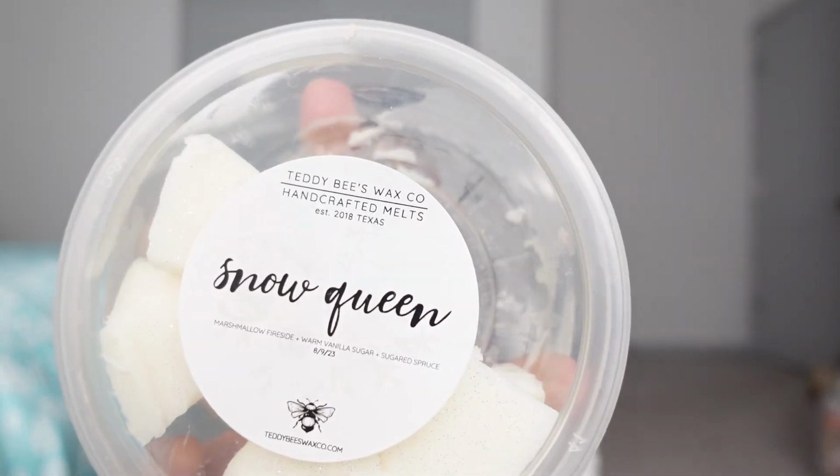Snow Queen. This is Marshmallow Fireside, Warm Vanilla Sugar, and Sugared Spruce. And this is from August. Snow Queen. I may or may not have melted some of this. Can't remember. I feel like it has gotten stronger, because I think it was a little lighter when I first got it. It smells nice. It has beautiful little sparkles.